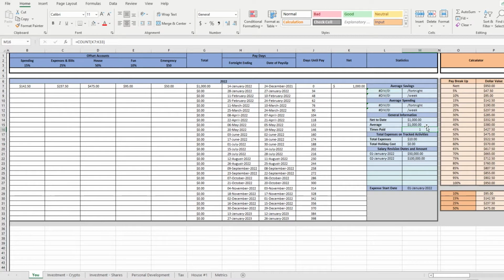Now, next, I have some general information. I like to see how many times I'm paid, and what this does is just counts the number of times that money has gone into these bank accounts throughout the year.